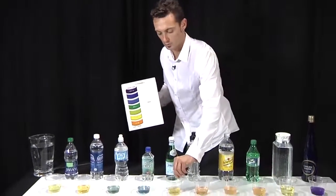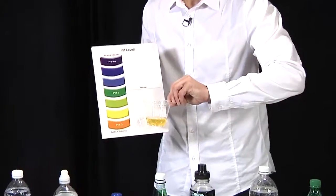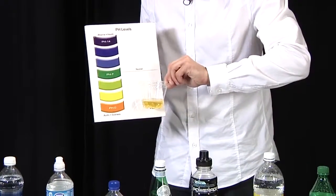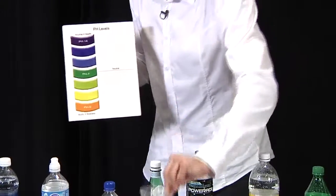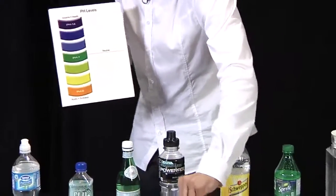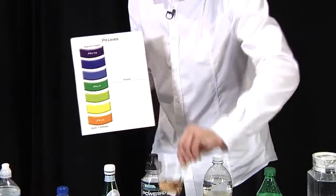We can move into San Pellegrino, and this will be for all mineral waters. We start to see the carbonated side, and it starts to get into the more dangerous side. This is actually 10,000 times more acidic than the pH of your blood. Here we get into more danger. This is starting to get into the 50,000 range.